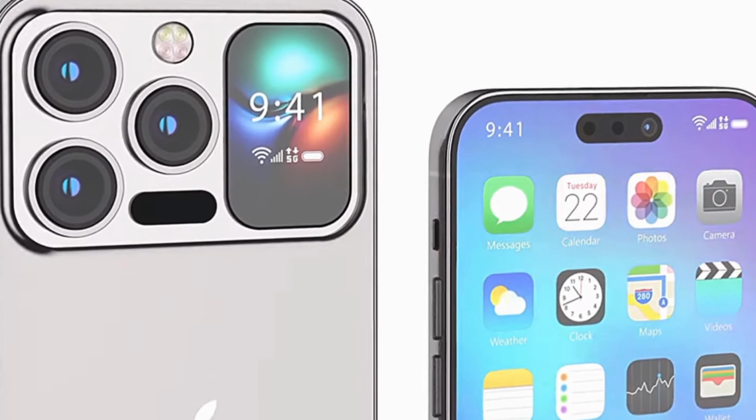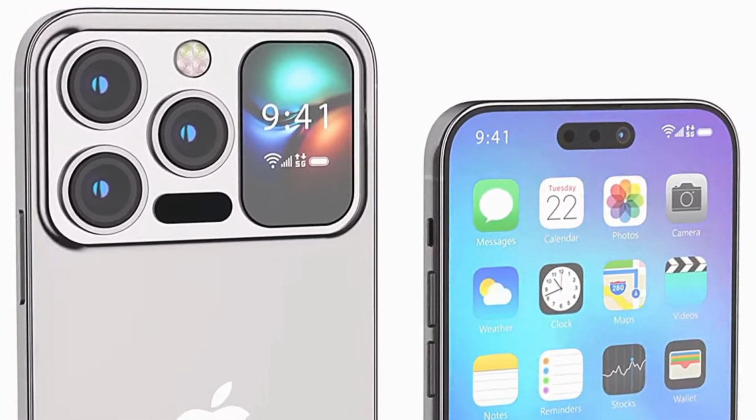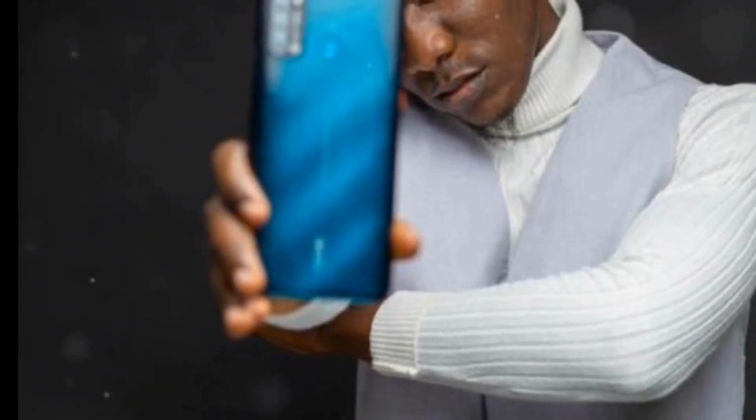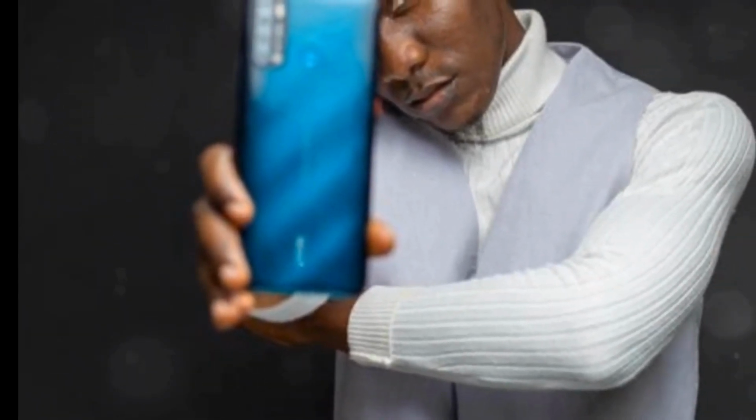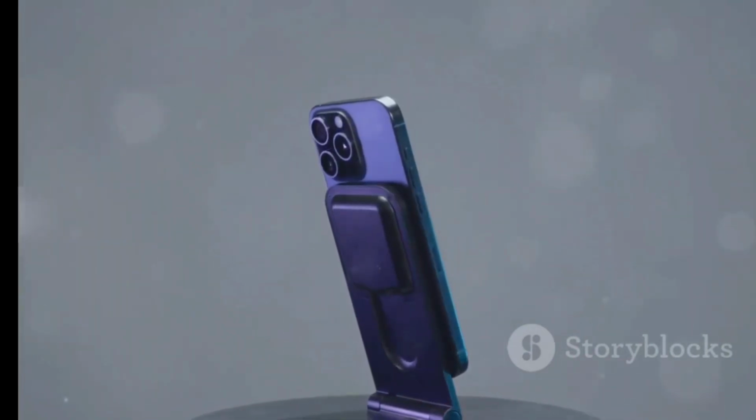According to the rumor, each iPhone 17 model is expected to use an LTPO, low-temperature polycrystalline oxide, display. This means that the entire iPhone 17 lineup can provide ProMotion support with up to 120 Hz.